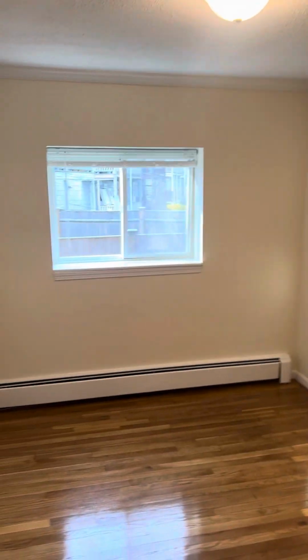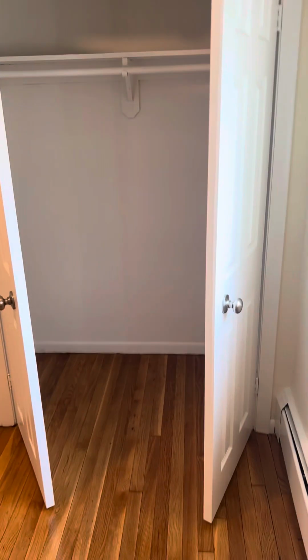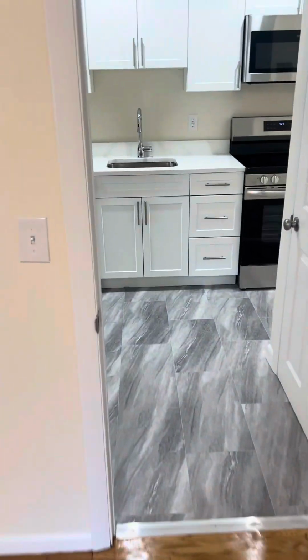It's ready right now. So here's the second bedroom, or the first bedroom. You see the double door closet here. You could put a queen size bed in here easily. So that's the closet, and then there's another bedroom. 2-bedroom, $2,700. Really, really nice.